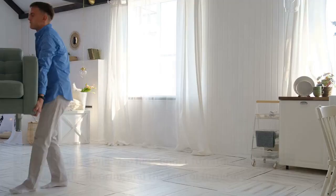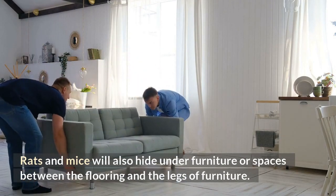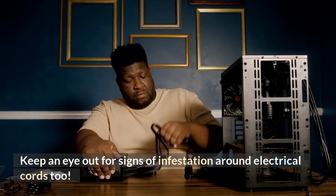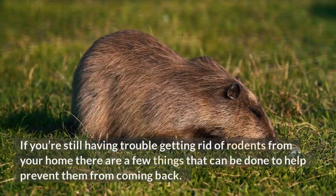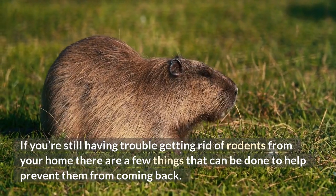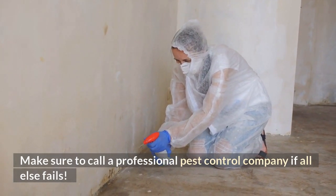In conclusion, the most common places where rats and mice hide are in attics, basements, crawlspaces, and behind walls. Rats and mice will also hide under furniture or in spaces between the flooring and the legs of furniture. Keep an eye out for signs of infestation around electrical cords too. If you're still having trouble getting rid of rodents from your home, there are a few things that can be done to help prevent them from coming back. Make sure to call a professional pest control company if all else fails.